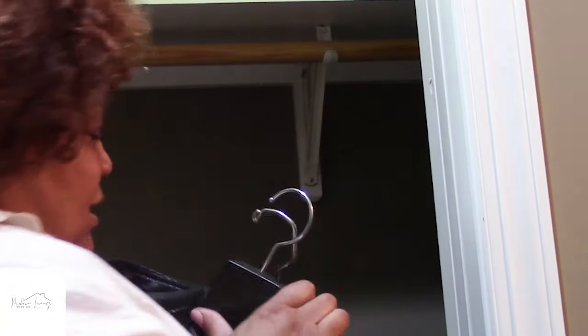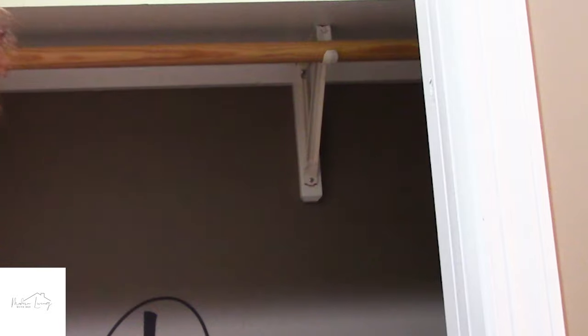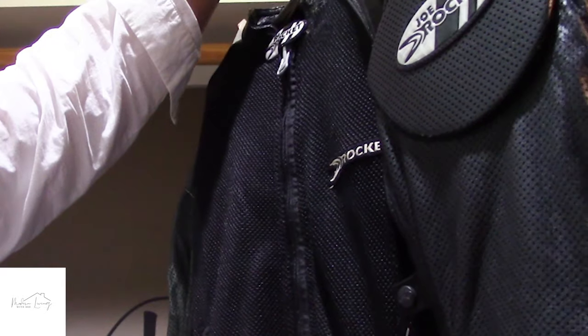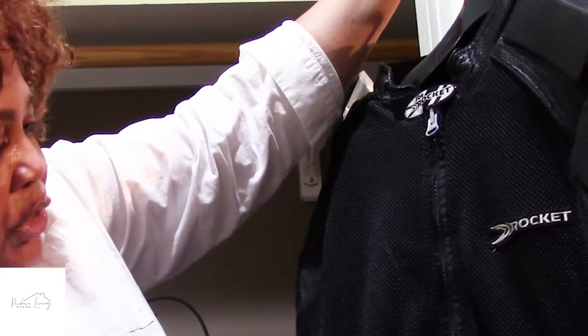I was wondering, these things are heavy. These are motorcycle jackets. And I was wondering where I put them. Now I know. They were way back in the back. So we're going to put these somewhere because we don't ride as much as we used to since my husband sold his motorcycle, but I'm quite sure he'll get another one.